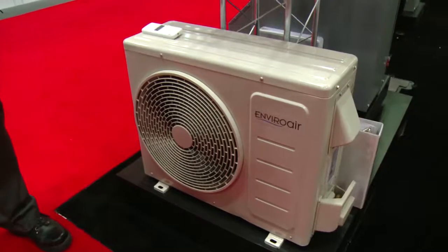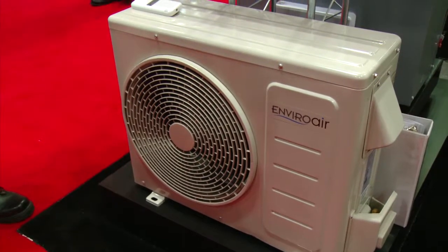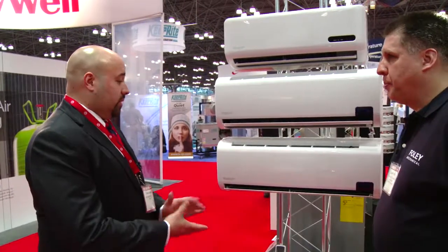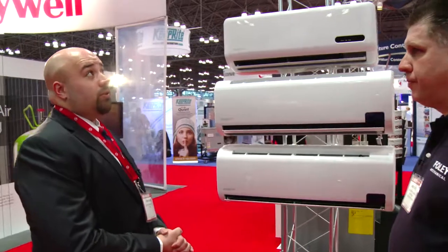Right. So this is a refrigerant-based inverter drive mini split system. Is that accurate? Yep. It's a DC inverter technology, R-410A refrigerant. We've got some impressive line set lengths. We can go from 88 up to 215 feet depending on the size.